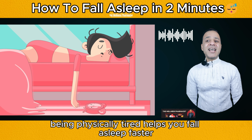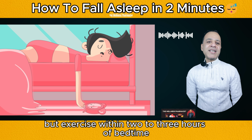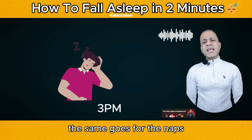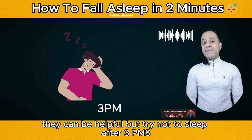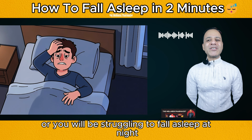Being physically tired helps you fall asleep faster, but exercise within 2 to 3 hours of bedtime can actually keep you awake. The same goes for naps. They can be helpful, but try not to sleep after 3 p.m. or you will be struggling to fall asleep at night.